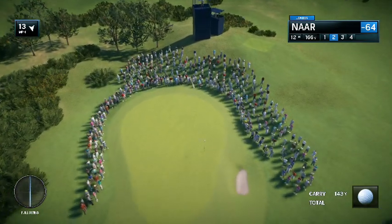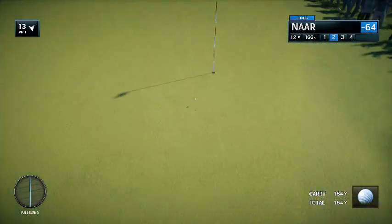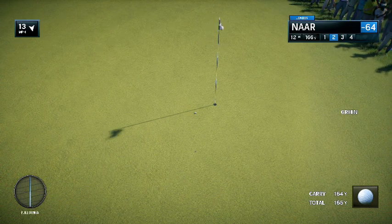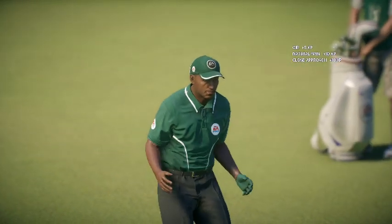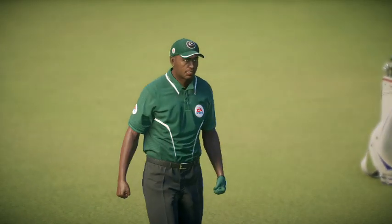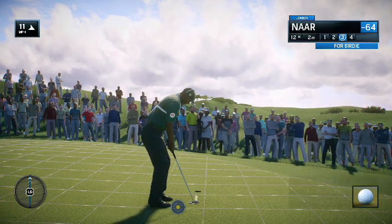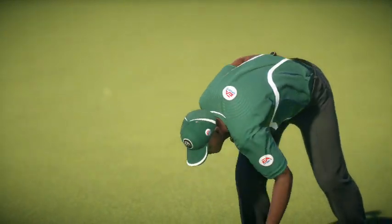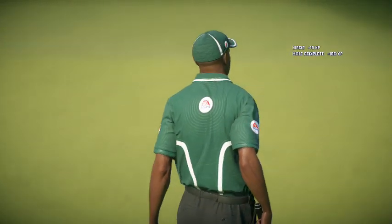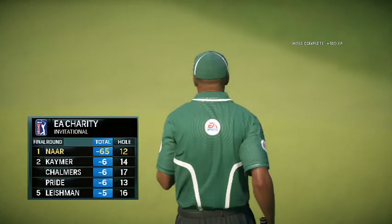Appears to be tracking well. Beautiful shot. That is tight. Unbelievable. That is one to savor for the rest of the round. This hole's been good to him. Birdie yesterday. Trying for another one today. Okay, no problem with that one.